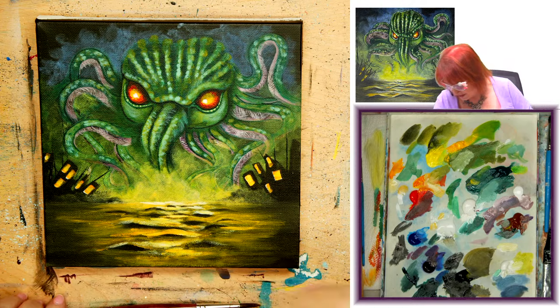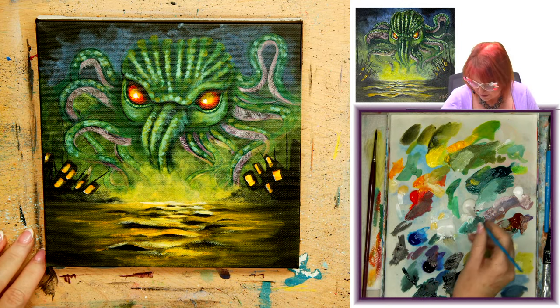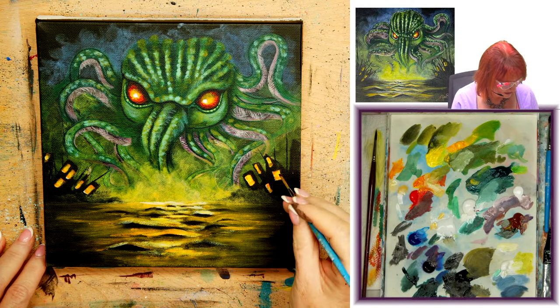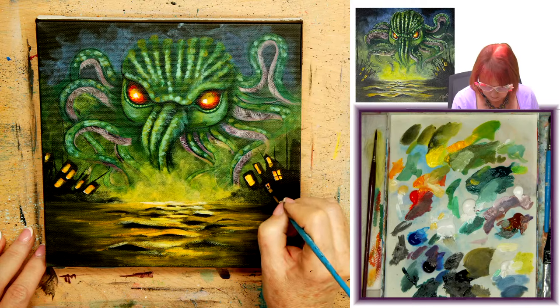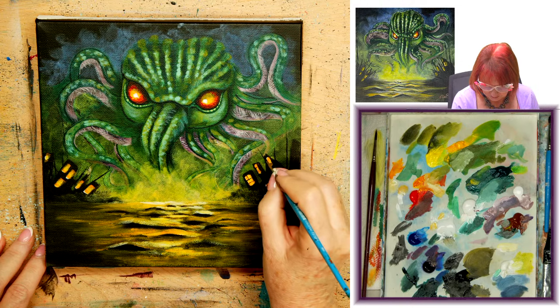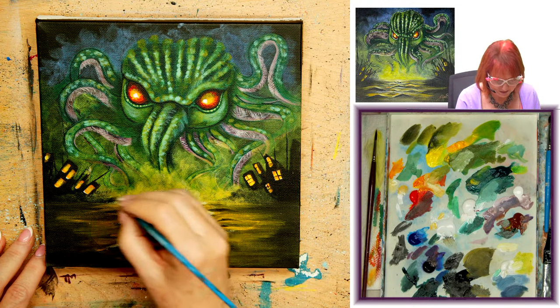Now I'm going to get my detail brush, and if you'll remember, I had some fluid paint. And then I also have this black here. I'm going to load up the black first. Kind of quickly draw on some window planes on some of these windows, right?